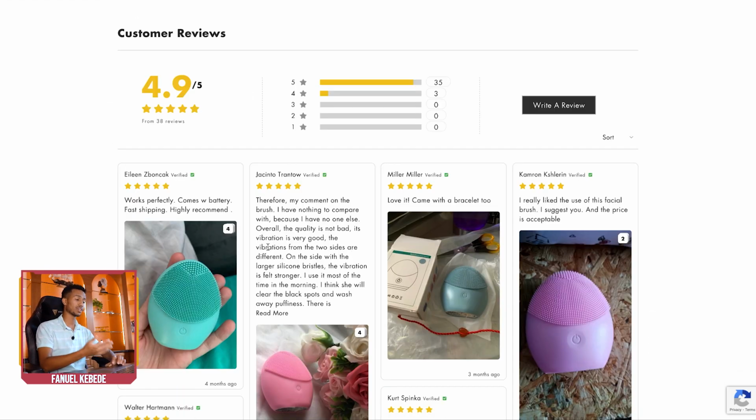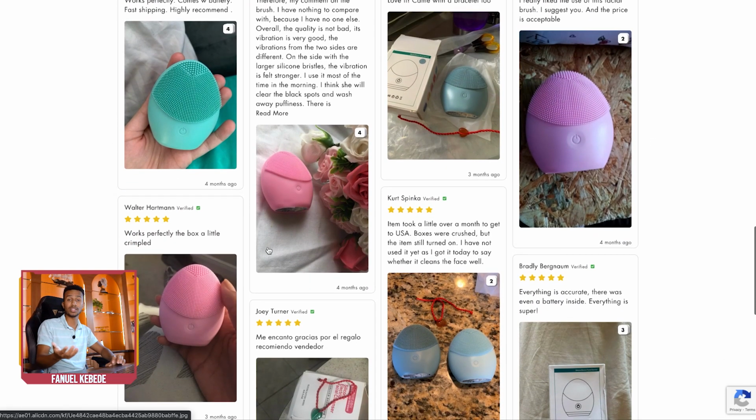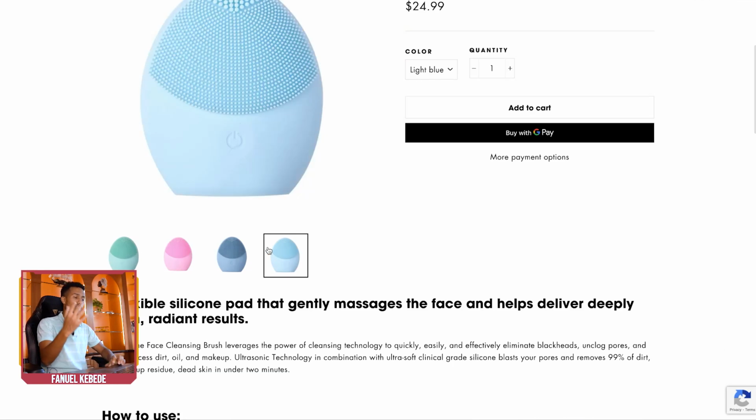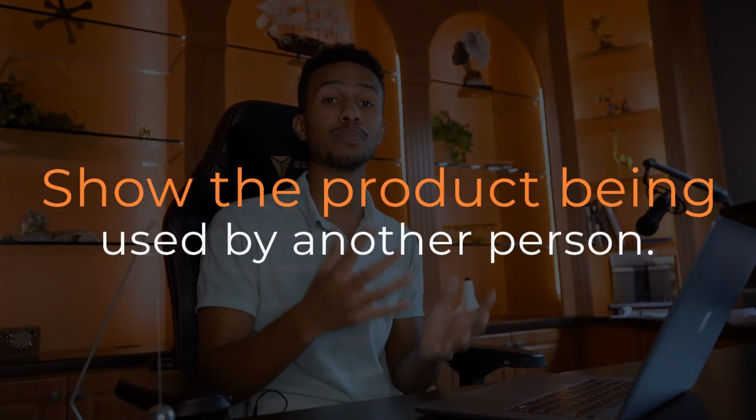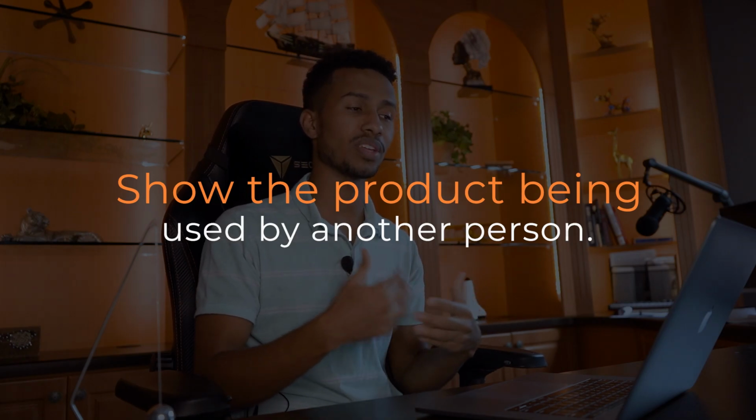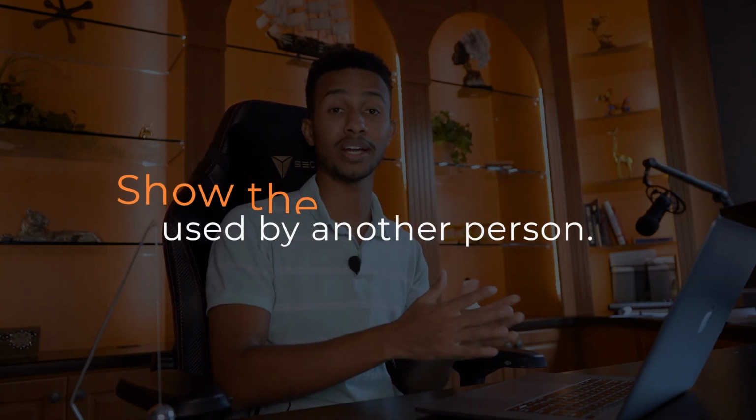In terms of the review, you have a good amount of reviews with images, which is a really good thing to add on your product page. So that's pretty much what I would change with this page. Other than that, the homepage looks great. I would just work on the product description, adding more graphics. Showing the product being used by another person is also going to be something that creates some sort of trust factor towards your store.